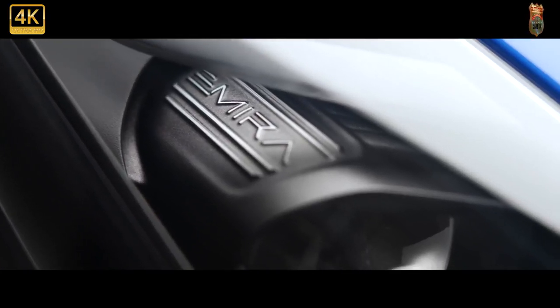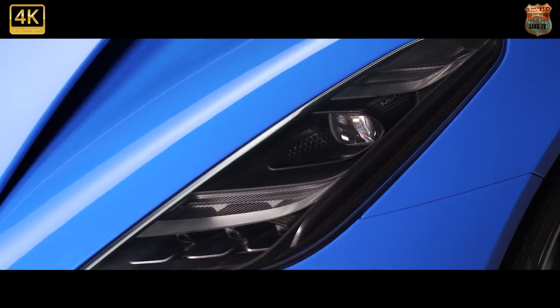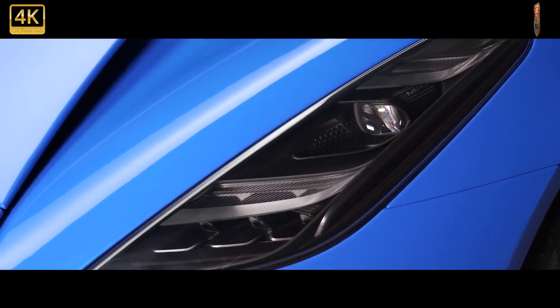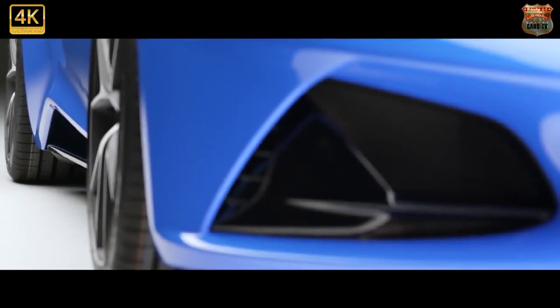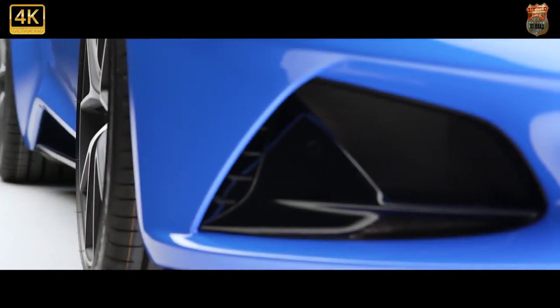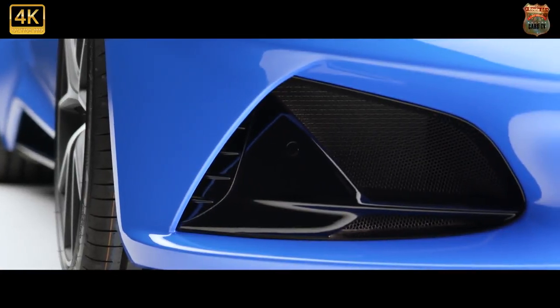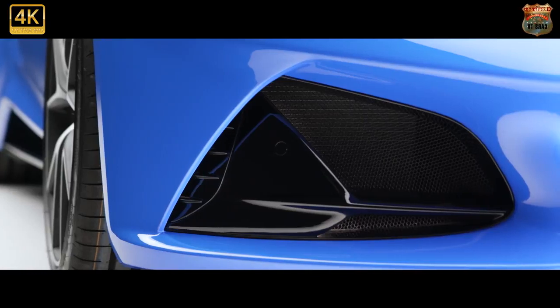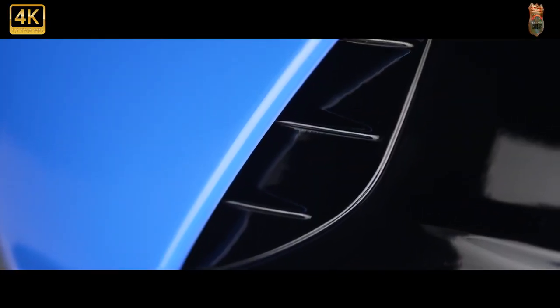Underpinning the Emira is Lotus's new sports car architecture, which was developed using the extruded and bonded aluminium chassis technology first used by Lotus on the Elise of 1996. The car is 4,412 mm long, 1,985 mm wide and 1,225 mm high, with a wheelbase of 2,575 mm, making it just a fraction larger than the Evora.